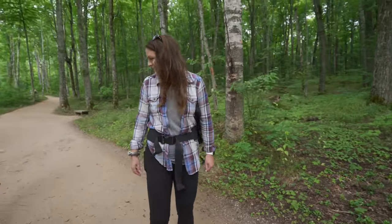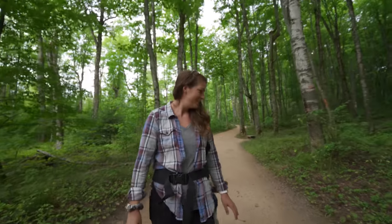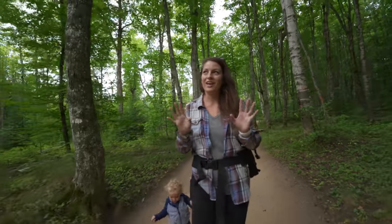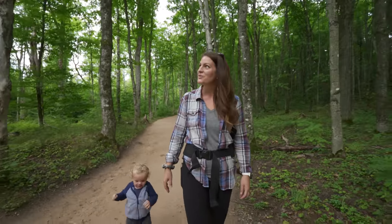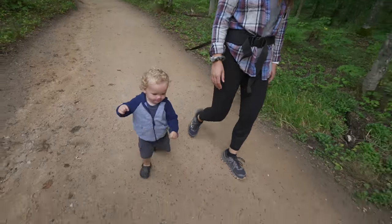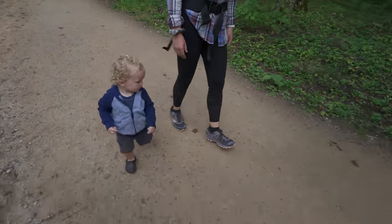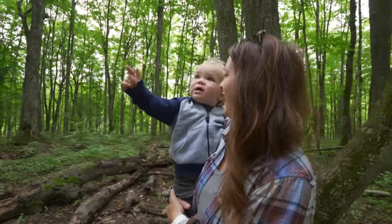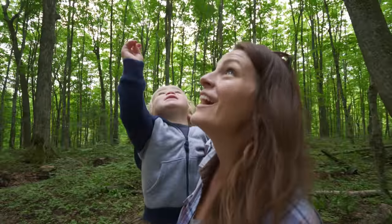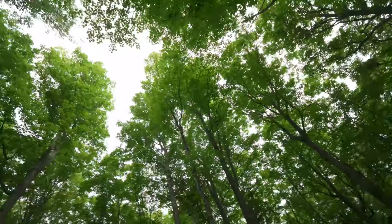This trail with these trees just makes you feel small, doesn't it? It does. There's just something about the way they're tall and slim and the sun kind of sprinkles throughout them and glistens. It's really cool. JJ's loving it. He's doing good, man. Is this your first hike you've done all by yourself? Tree. Yeah, very good. Oh, they're big trees. I agree, bud. It's pretty cool.